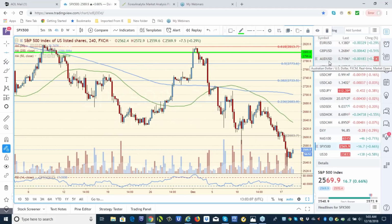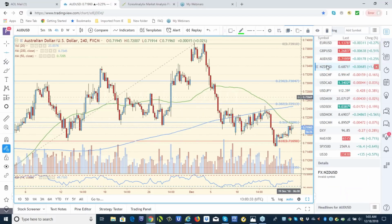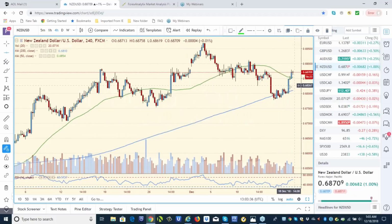And Aussie, to me, still looks like a bear flag off this pole here. But if we start getting back over, say, 7220 or so, maybe it is a bottom. But to me, it almost looks like a short. If the Fed wasn't here tomorrow, I would try it, because it's had the most muted response. Kiwi had a huge response to the weaker dollar, which it's been stronger than the Aussie forever, it seems like, lately.